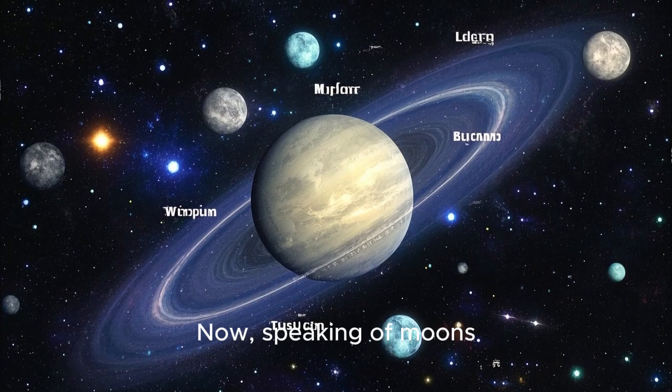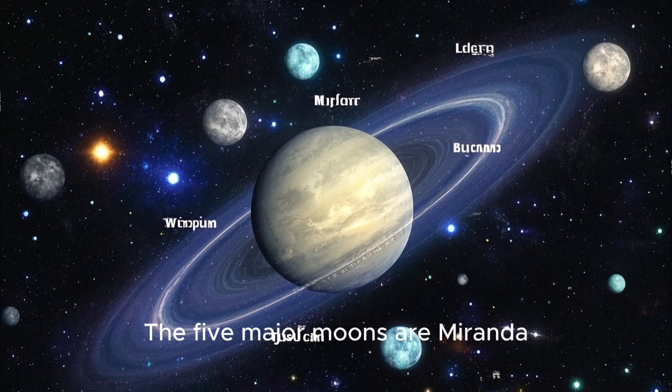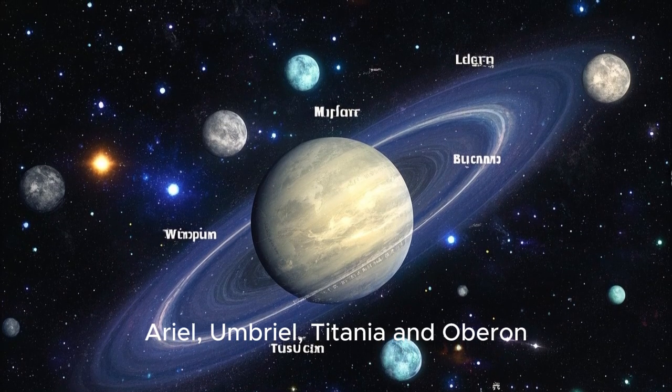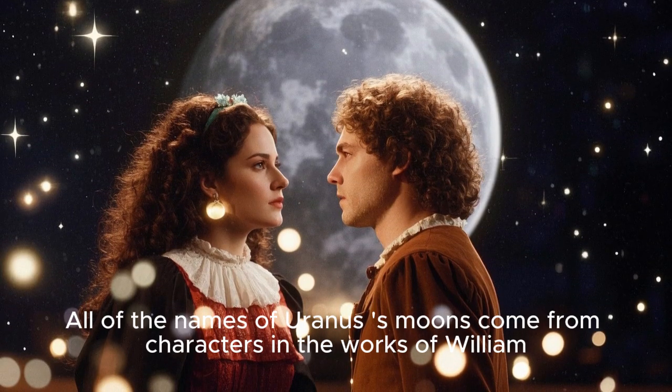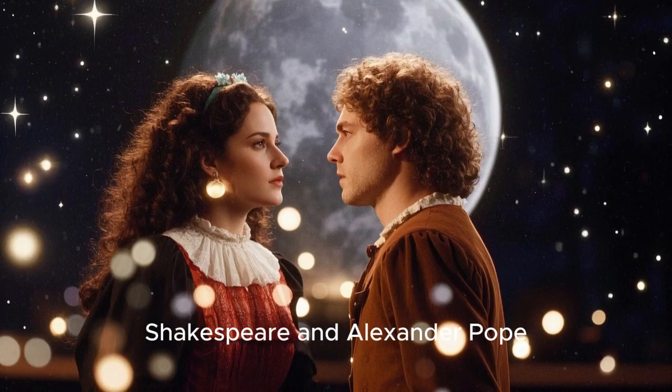Now, speaking of moons, Uranus has 28 known moons. The 5 major moons are Miranda, Ariel, Umbriel, Titania, and Oberon. All of the names of Uranus's moons come from characters in the works of William Shakespeare and Alexander Pope.